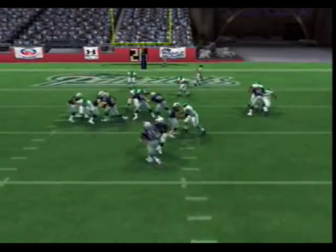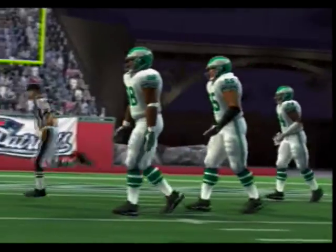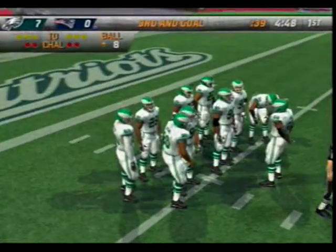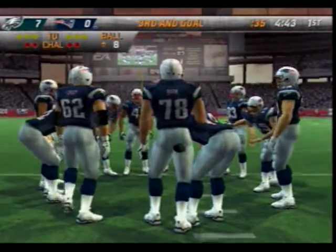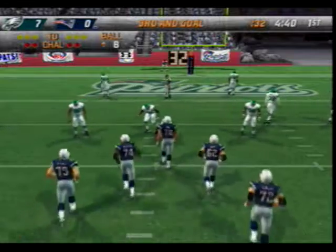Walking a little misdirection. Howard comes up to make the play at the 8-yard line. He tried to pick his way through the middle, but there was no room. Yeah, he was looking for a hole or a gap, but the defensive line sealed everything up. It's third and goal at the 8.